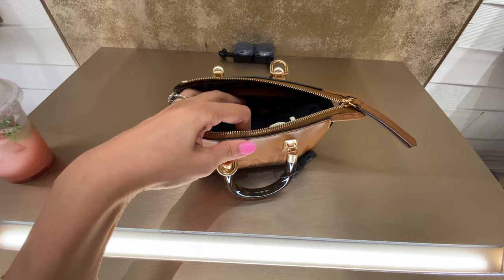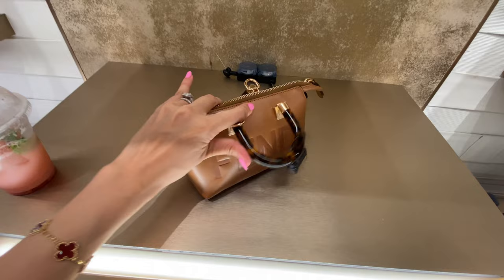What do you guys think about this bag? Is it something you would think of? If I was in the market for a mini bag, I would definitely think that this one would be a pretty strong contender.